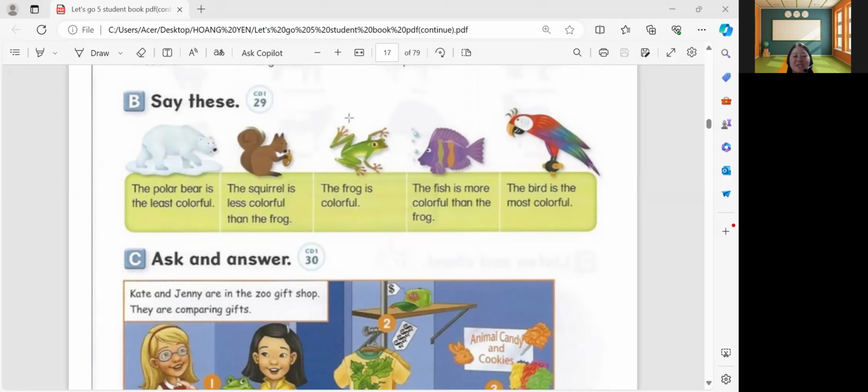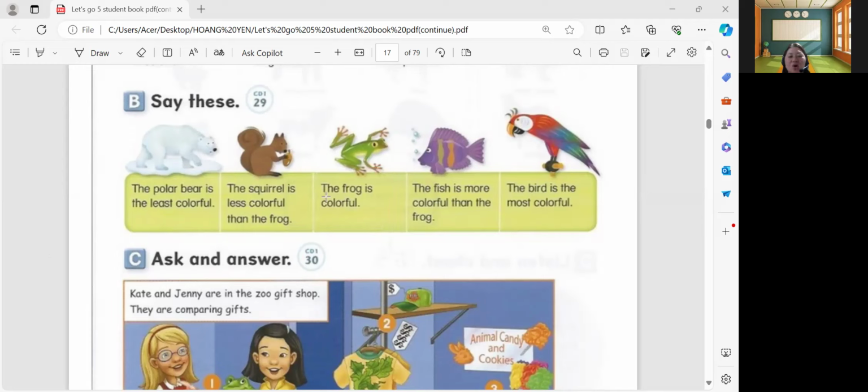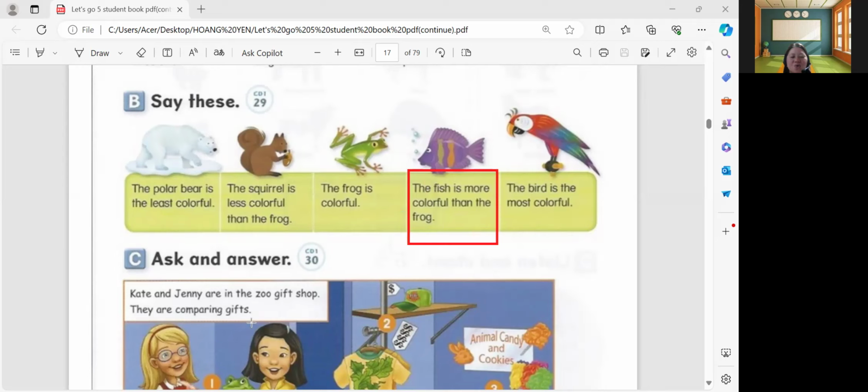Next question will be, what do you call this animal which is colorful? It's the frog. Very good. Next, last question. What do you call this animal which is more colorful than the frog? A fish. Okay, exactly. Very good. Okay, so we're done for letter B.